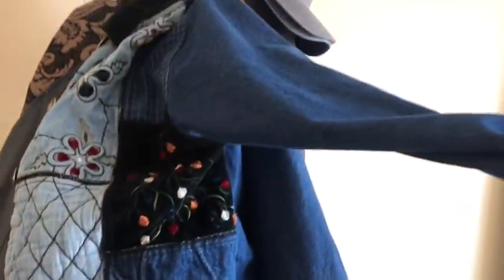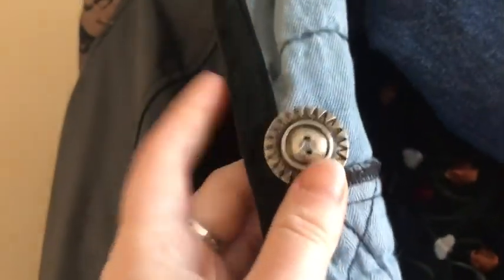I got this at the donation-based thrift store, and it's this denim patchwork jacket. It's just so amazing, and I love the velvet detail on there. I just think it's really boho and cool, and the buttons are very unique too. I think one of them ended up falling off. Again, I wish I knew how to sew, but I don't.